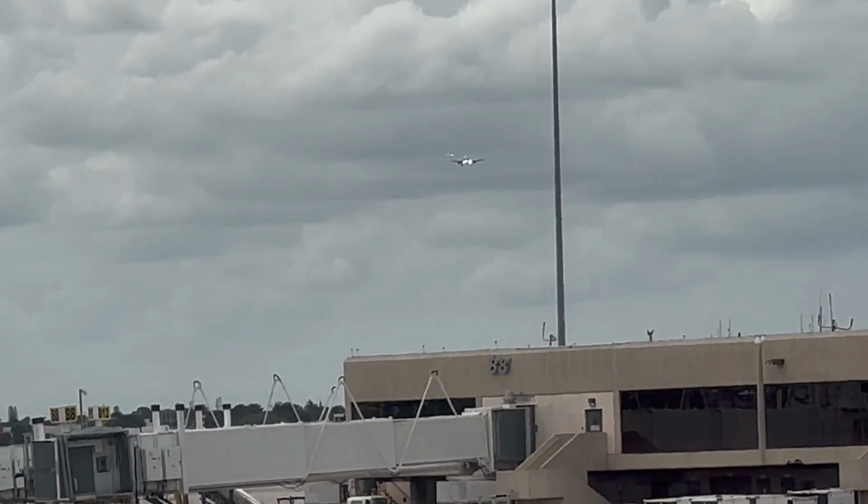Today my flight number is 2466, and it's a round robin originating in LaGuardia. It's about to land in Palm Beach any moment now. And here it comes.